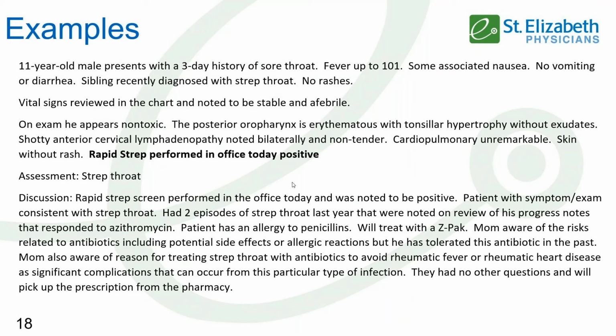Mom is aware of the risk related to antibiotics, including potential side effects or allergic reactions, but he has tolerated this antibiotic in the past. Mom is also aware that we are treating strep throat with antibiotics to avoid rheumatic fever or rheumatic heart disease, as these are potential significant complications that can occur from this particular type of bacterial infection. They had no questions, and they'll pick up the prescription from the pharmacy. So that's our visit. That's our documentation.